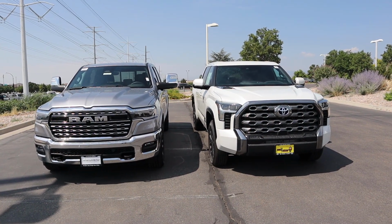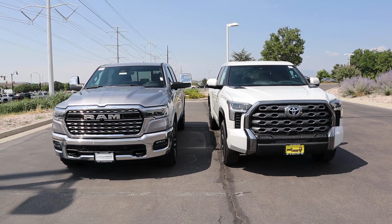Hey everyone, it's Ben Hardy here, and in today's video we'll be comparing the Toyota Tundra Platinum with the Hybrid to the new Ram Limited with their high output inline 6.